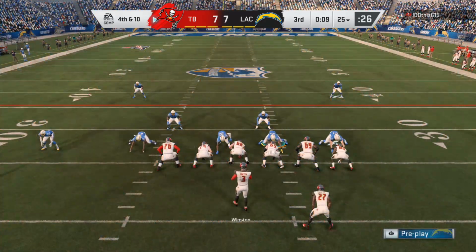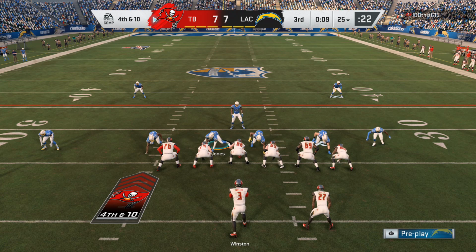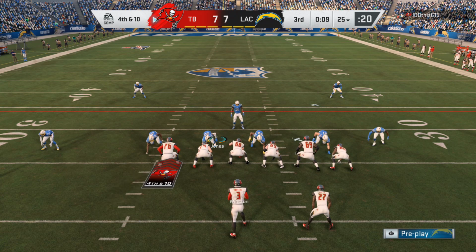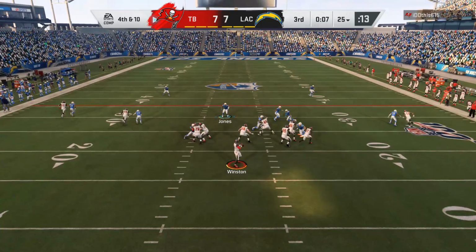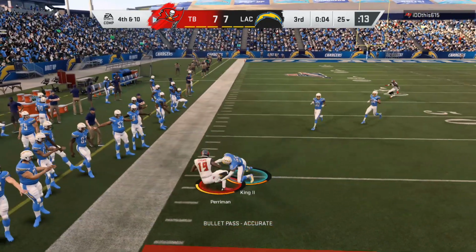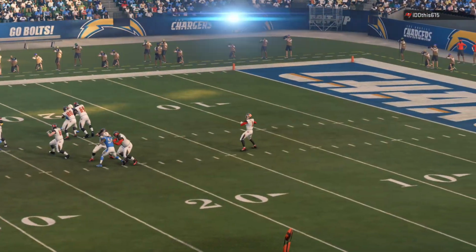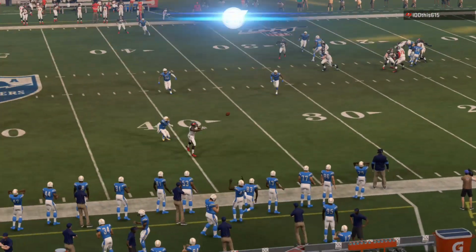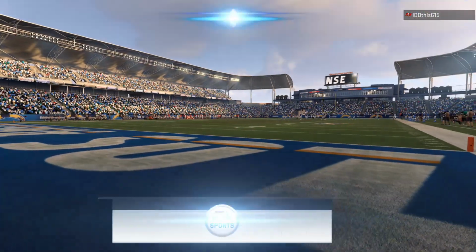This offense converted once on 4th down earlier. Now they're out there again to try once more. They're indeed going for it as they look to throw. That is caught. It's Perriman. And down he goes, but he takes it up to the 40. How about them biting off 15 yards there on the 4th down attempt and keeping the drive alive?